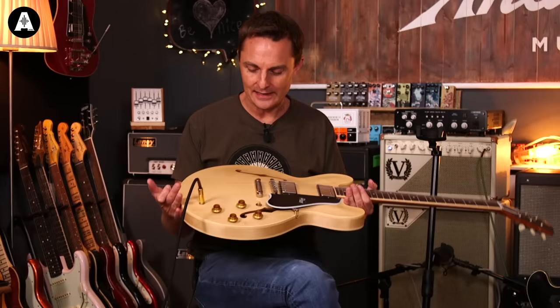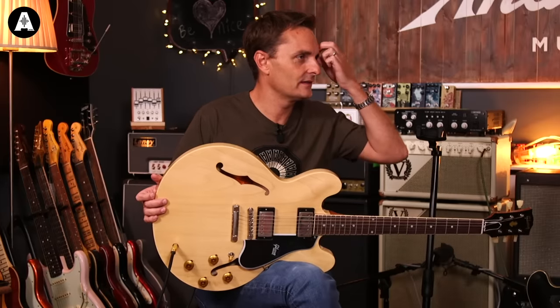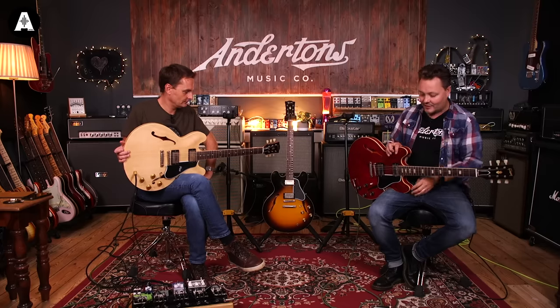Currently 59 is the earliest reproduction they do. Do they do the whole thing where they measure? Like I was saying, we went into the Gibson showroom recently, where they measure everything up. That's what they're doing now, isn't it? They're taking an original 59 and measuring the neck, and the horns, as you see on this, which we'll get to in a bit, are completely different. Which I never really noticed that much before.